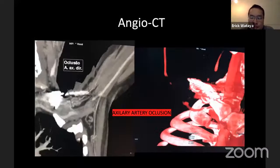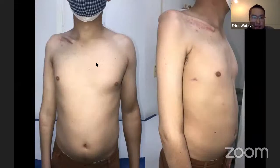This angio CT shows that there is a total occlusion of the axillary artery in this region over here. And here we can see a flail arm and some scars of the chest drainage and the permanence of the clavicle plate.